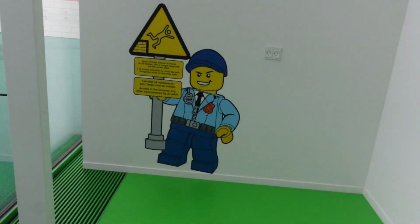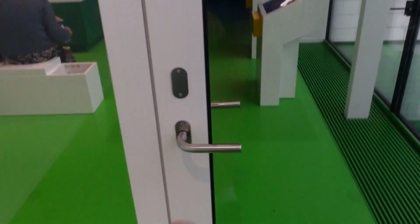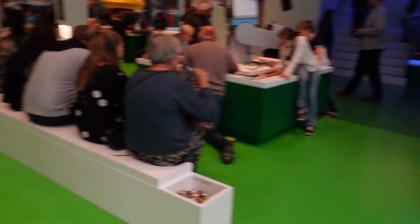Luckily, I pulled it, didn't push it, otherwise I would have walked straight into the door, and I was thankfully 2 for 2, because I was thinking which way does the door go, because obviously in previous videos I have walked into multiple doors before.